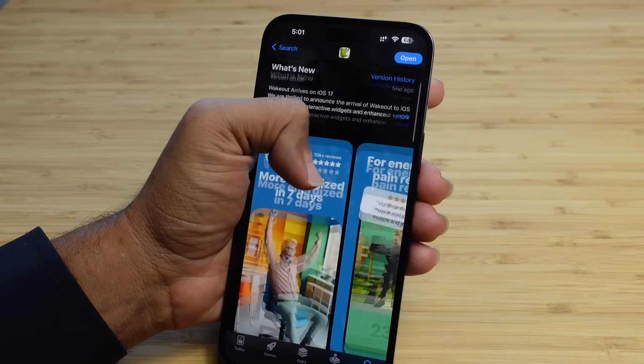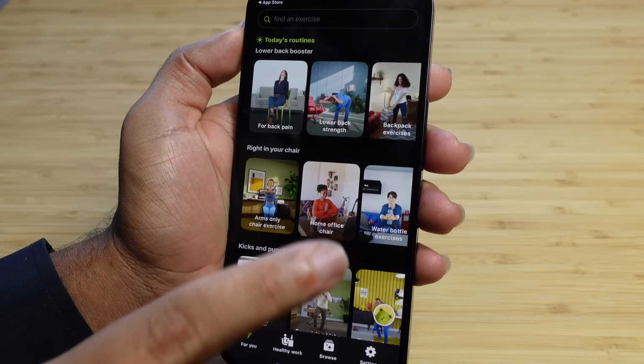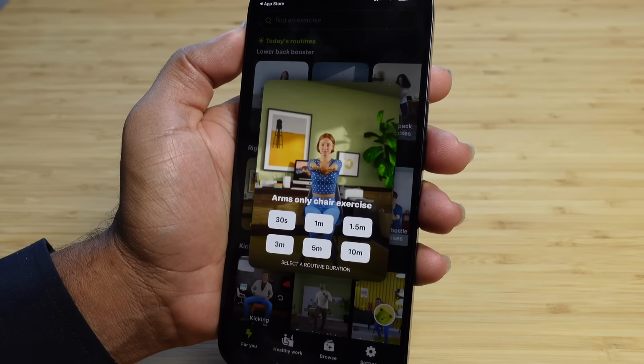So we can go ahead and take an example here. We're sitting down in the chair right now, so we can do something like an arms only chair exercise. You can pick how long you want to do it: 30 seconds, 1 minute, 1 minute and a half, 3 minutes, 5 minutes, or 10 minutes. We'll do it for 30 seconds.